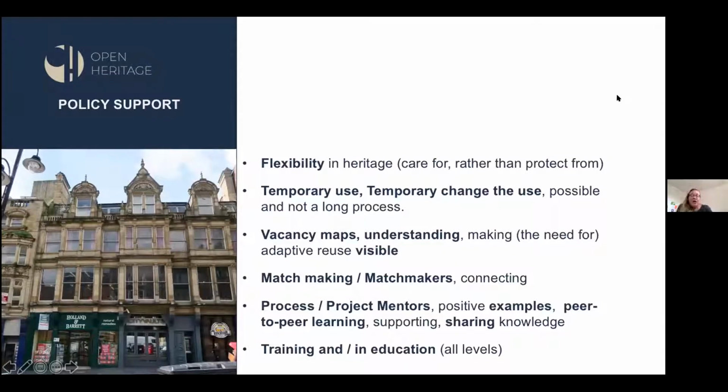Of course, there are also things within policy context. There are not just barriers, there are also things that make things easier and less complicated maybe. One of the main things is definitely flexibility within the way heritage is defined. So if heritage is only A, listed and protected, or B, no protection at all, then it's obviously much easier when it's not protected, and really difficult when it is protected to do anything in relation to adaptive reuse.